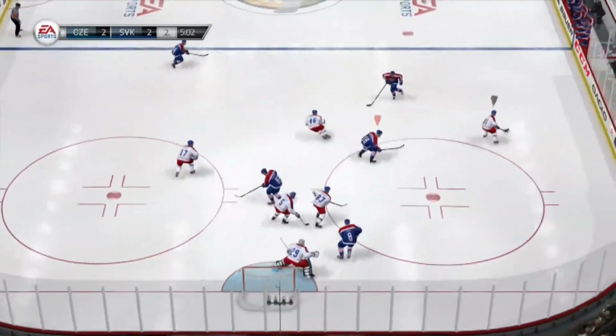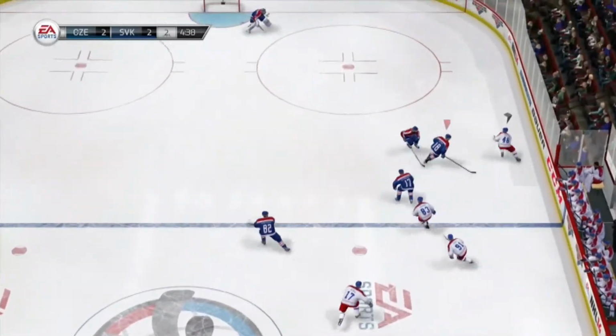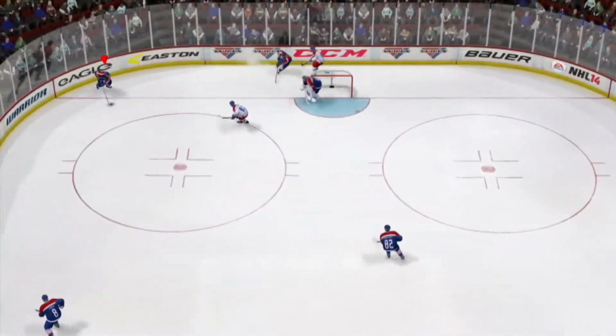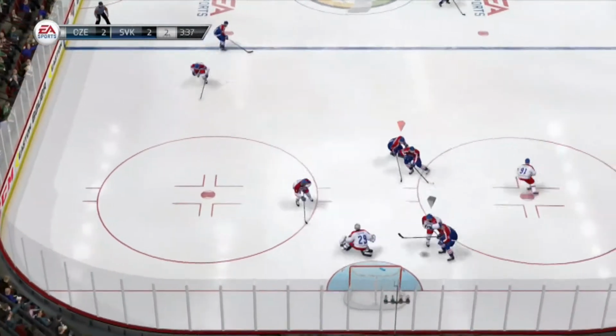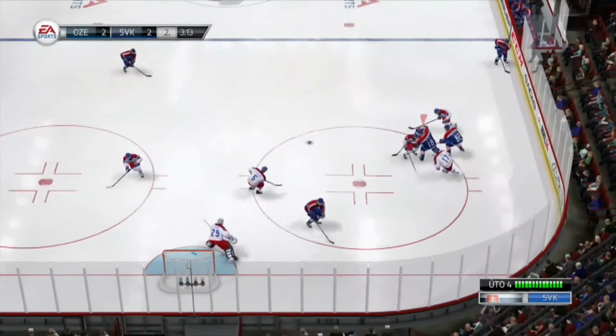Shoots! Not gonna make it. Hits a player. To Krejci. Wisnowski. To Sekera. That one had goal marked all over it. What a save with the glove.